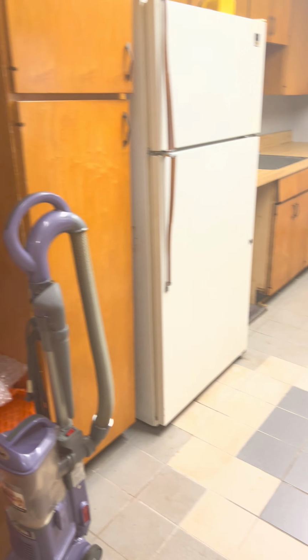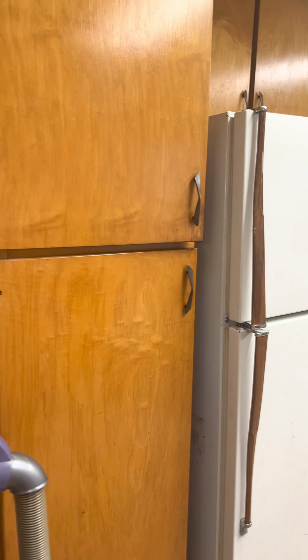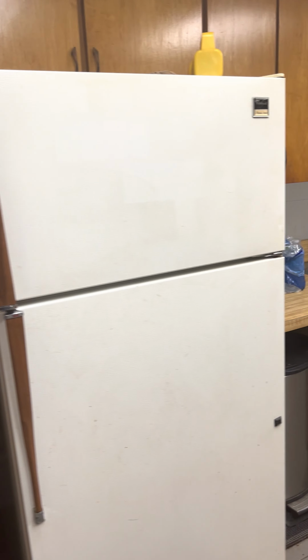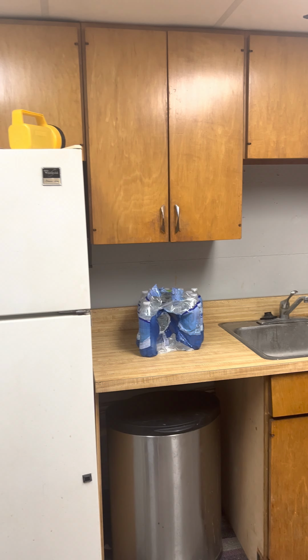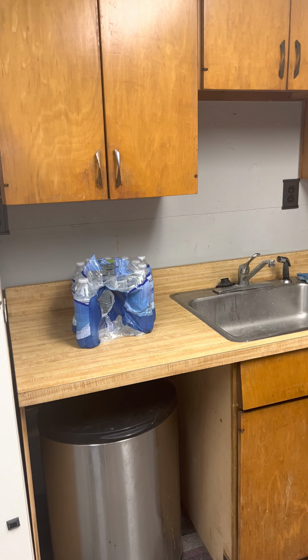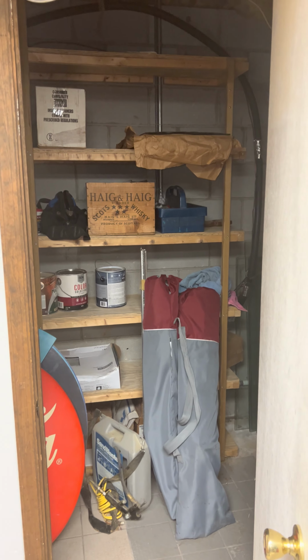Okay. Holy horses. When I show you this. This is the basement with a full basement kitchen. No cooking element, but got a refrigerator down here. Sink, blah, blah, blah. The storage space. More storage space. And another storage element here.